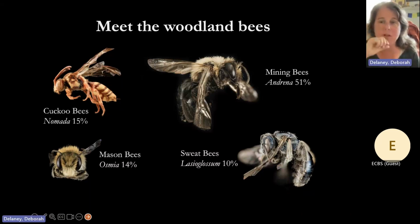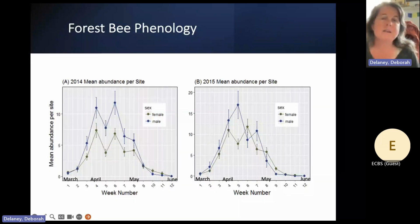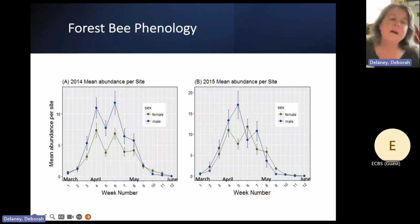And Sam Droege was a part of this project, and so this is why we have these beautiful pictures from him. And one thing that I want you to see, you can see some of this work was done in 2014 and 2015, but it was also done in 2013 and 2016. But you can see here the phenology. And what I mean by forest bee phenology, and what I want you to pay attention to, is this is mean abundance per site, and this is based on different sexes. So you can see in the blue line are males, and the green line are females.